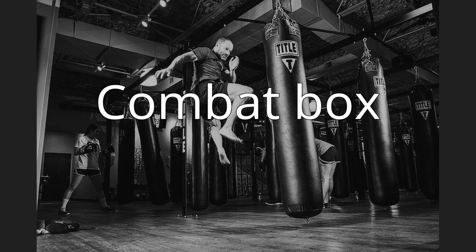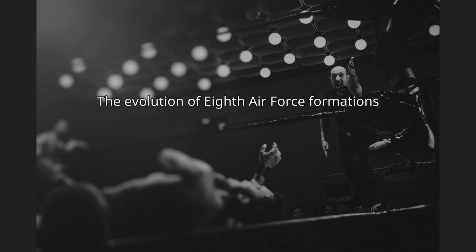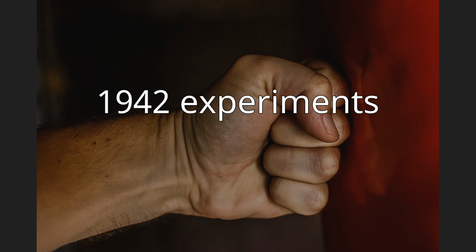Combat box. The evolution of 8th Air Force formations. 1942 experiments. The first 10 missions of the 8th Air Force from England in August 1942 were shallow penetrations of France, strongly supported by Royal Air Force Spitfire fighter escorts.